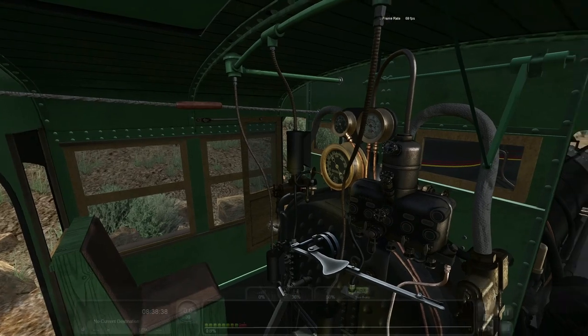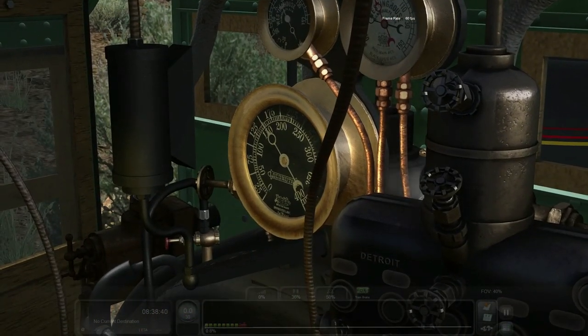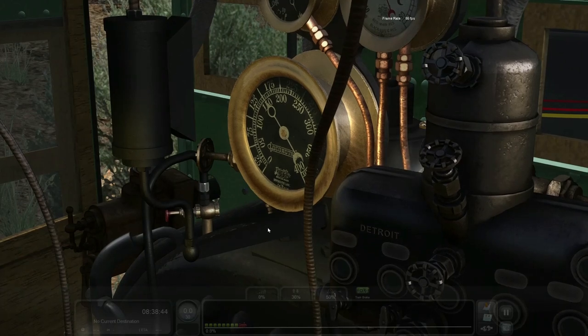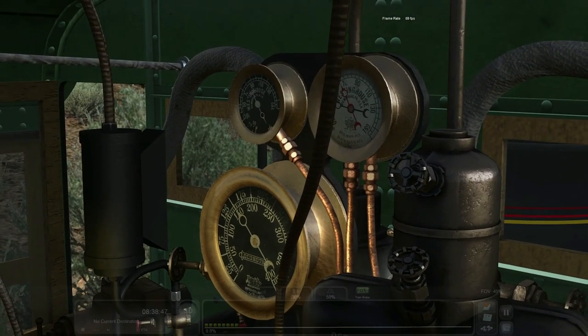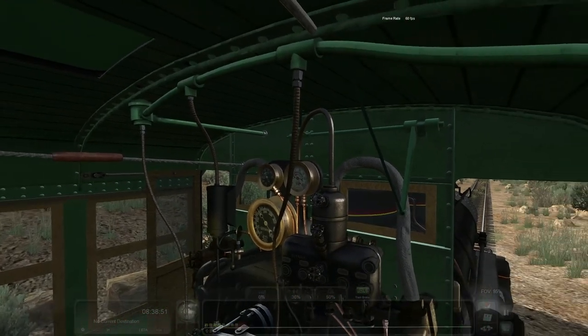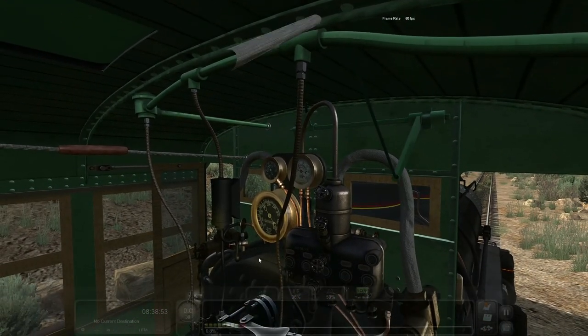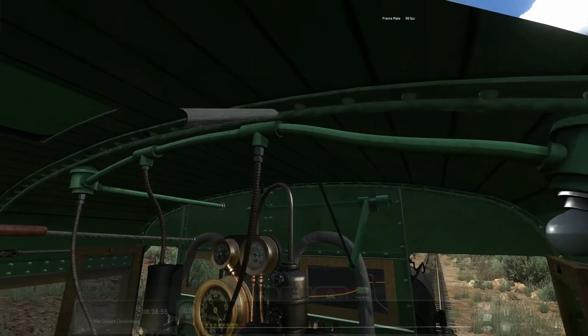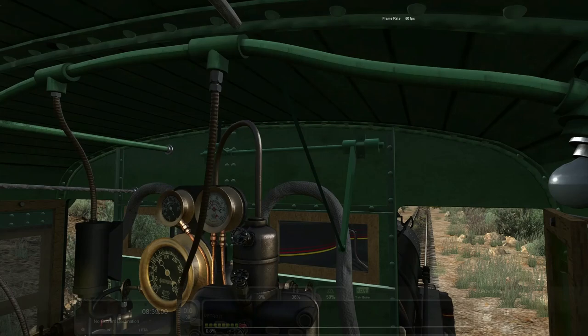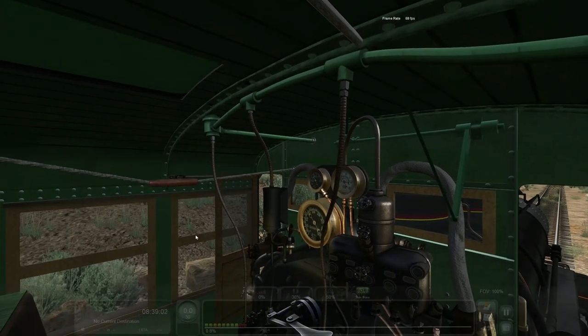I'm trying to get a better look at these gauges. Those look very, very nice as well. Let's do our whistle pull in here. Get all that animation. Nice. Bell.